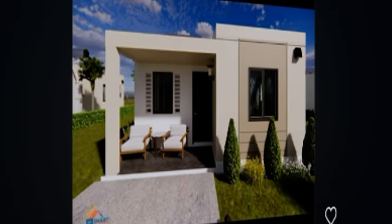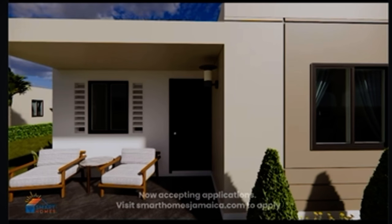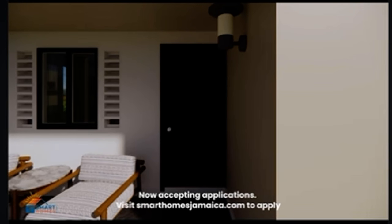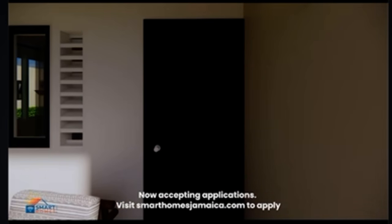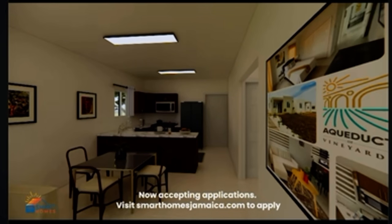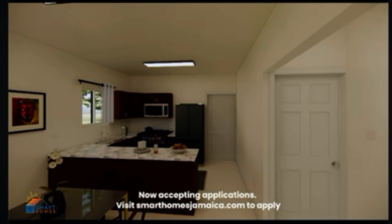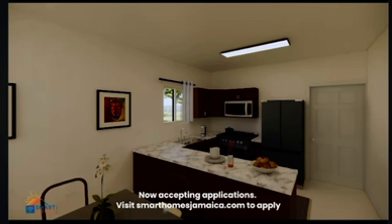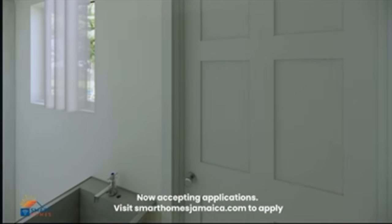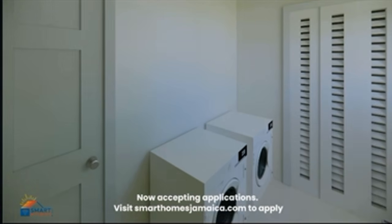Now we're back to the Tessera. Tell me if you can spot the one addition that will be in the houses in Portmore that was not in their previously built smart house down in Old Harbour. As you can see below, they are now accepting applications. Visit smarthomesjamaica.com to apply so you can buy directly from the developers. And we'll be showing you how to contact them next. Now this is the difference right here, an enclosed washroom.